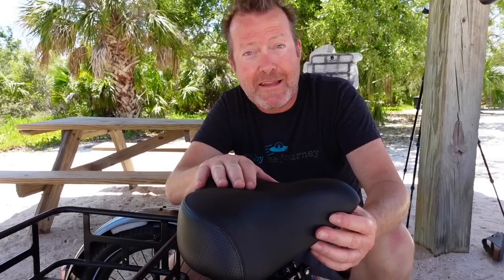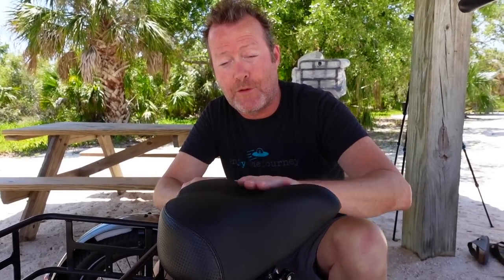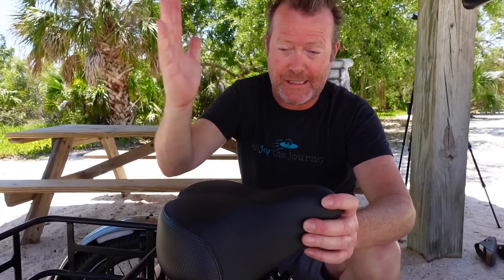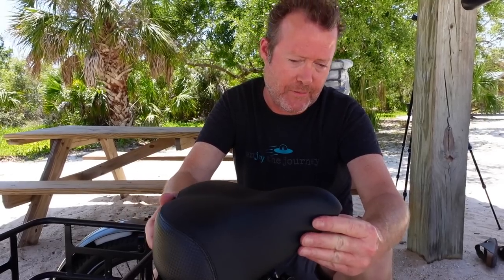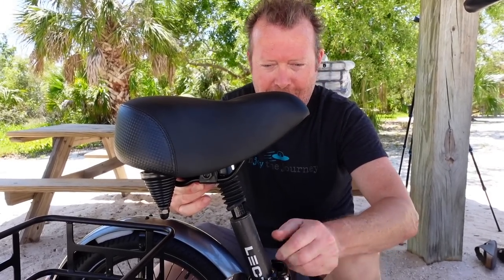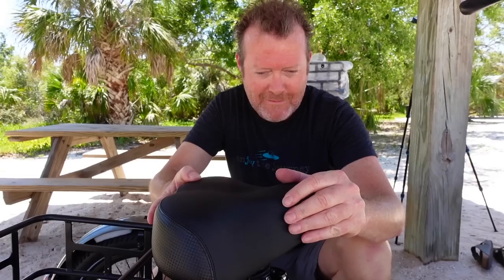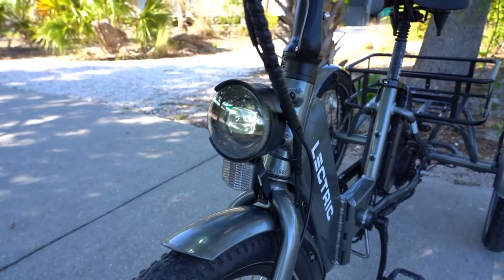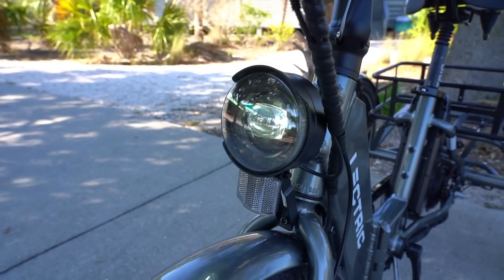Nice. And it comes with a really comfortable seat, but there is still an upgrade that we are getting later on with a little back seat back here for a little extra support. We'll just kind of guess at the height here. And a premium headlight for night biking.